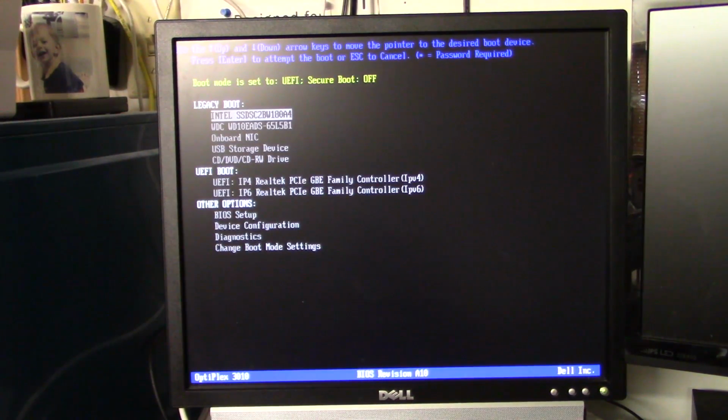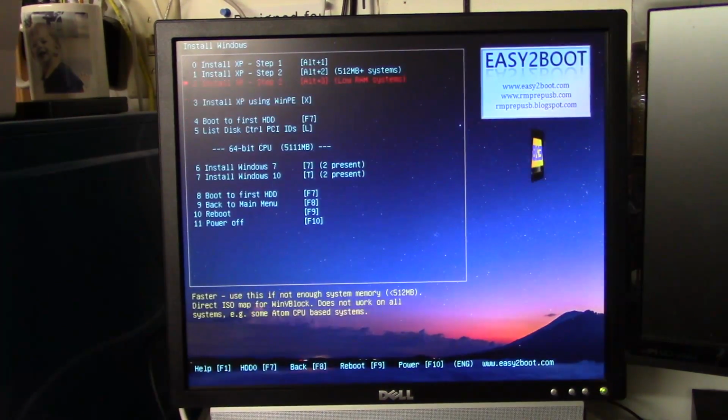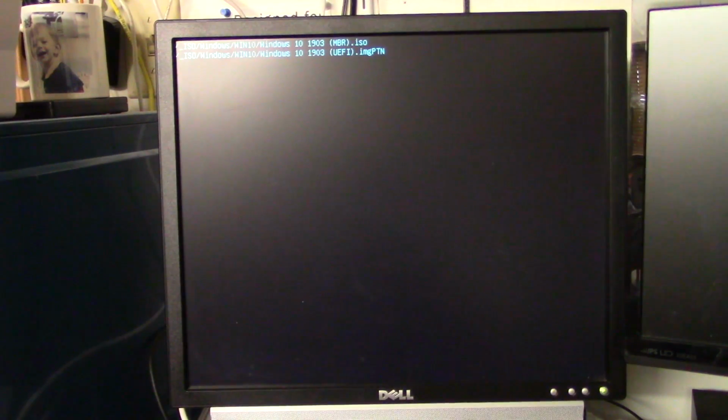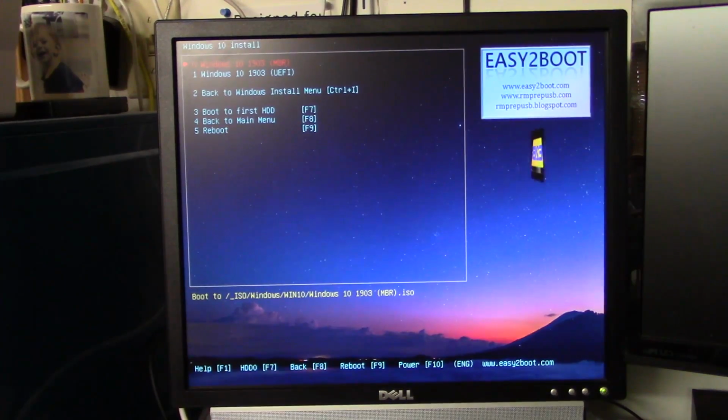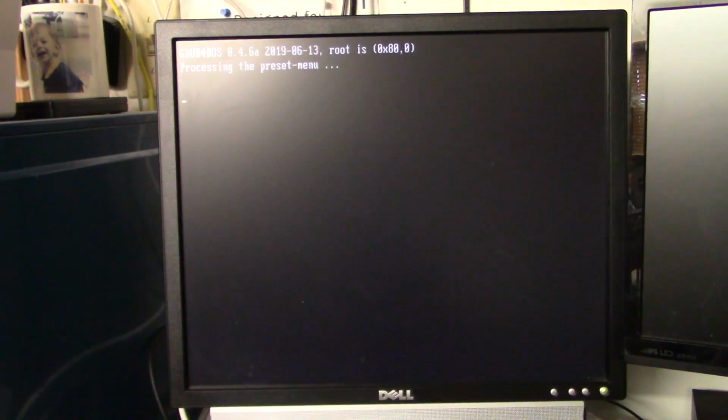Okay, the way this works is kind of weird. The way Easy2Boot is designed, you have to do a legacy boot into it first. And I've only done this once. I think you do the legacy boot, then you go into the Windows install menu, choose your version of Windows, in this case Windows 10. And this is the latest version, 1903. And I got two different types. I got MBR and UEFI. We'll go with UEFI, and I think when I select this, this will reboot into a special UEFI version of Easy2Boot. So it looks like it's going to be doing that now, in theory.